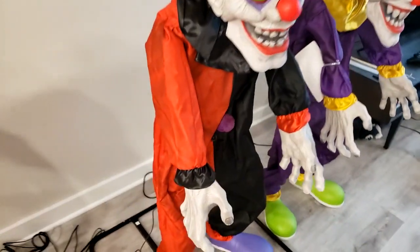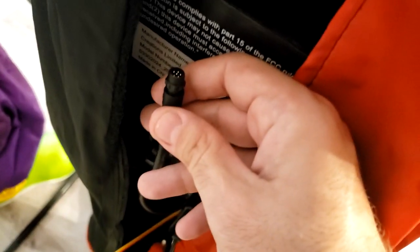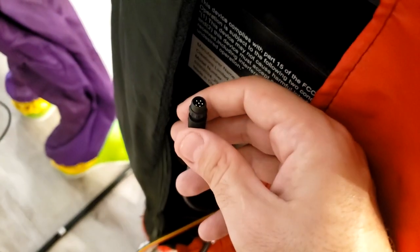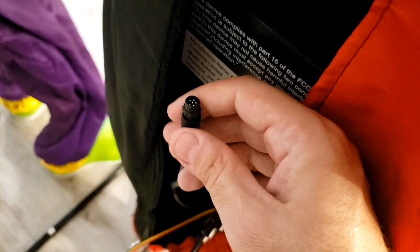Now, I detached the cables. When you have them displayed horizontally, you can have all the cables hanging out from the red clown, but it's just the adapter that should be hanging out. The cables that connect to the other clowns should be facing upwards to get a more proper connection, like this. Because if you have it stacked the other way, then the connection is going to be a little bit tight and it might break the wires, I think.